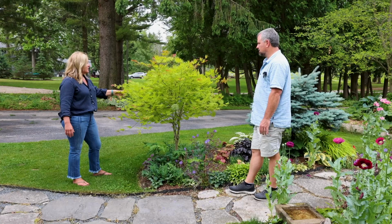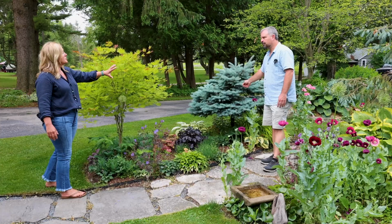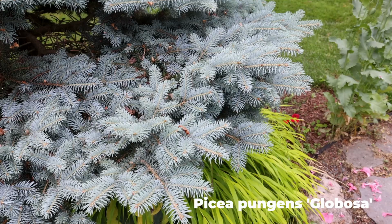And we talked about your blue spruce in the Q&A. What's this one again? That's a blue globe spruce. Dwarf blue globe spruce. Okay, gotcha. How long has that been in? That's probably 10 or 11 years now, from a 2-gallon pot. Okay, nice.